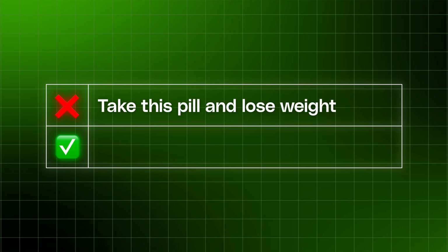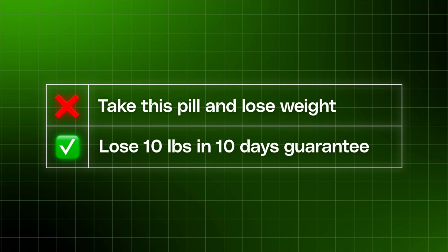So instead of saying, take this pill and lose weight, now you'll be saying, lose 10 pounds in 10 days, guaranteed. Since every competitor is making the same claim, businesses need to focus on making their product seem better and faster. And the way you do this is by providing a lot of proof to up your credibility, to increase your authority. And you can do this even by specifics to validate that claim. So for example, you can say lose 10 pounds in 10 days guaranteed with our clinically proven formula.